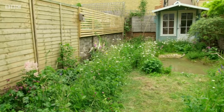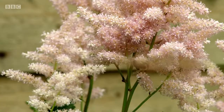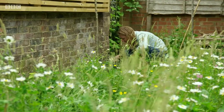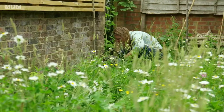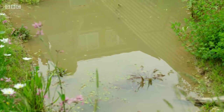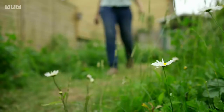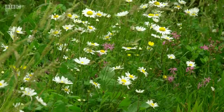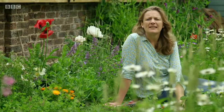I've barely left the house since I made this garden. I never want to leave. It's my happy place. I love standing by the kitchen window and watching the sparrows coming in. And last week I had sparrows teaching their babies to have a bath, which was just so cute. It's just gorgeous. It's just the most wonderful thing. It makes me very, very happy indeed.